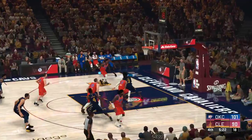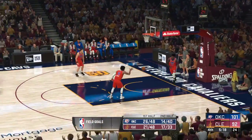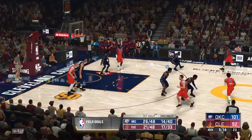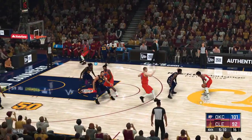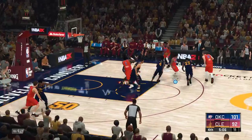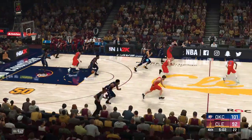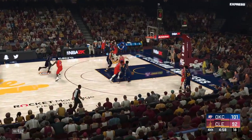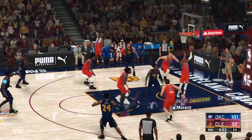A wide open look here for Oladipo. And the lead is down inside single digits. Well, you love the shots that Victor Oladipo takes. This guy does a great job getting his shoulder squared to the rim. Now here's Morant. He's guarded closer. They get it back. The Cavaliers trail by 9. Here's Oladipo. Misses in close.